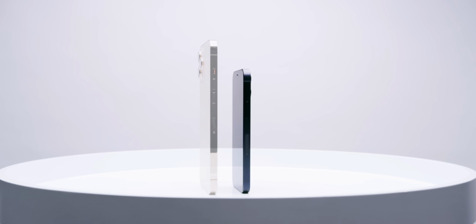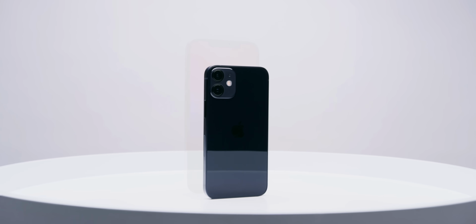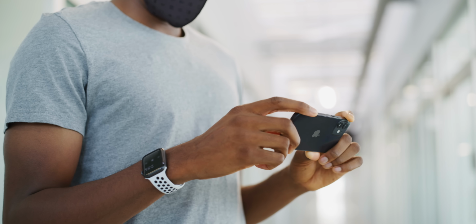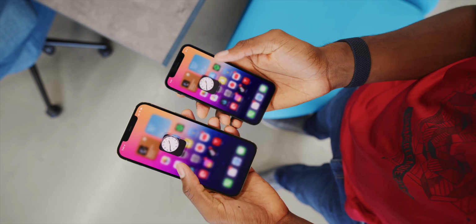To some way, it kind of represents sort of a little mini rebirth of this category of compact flagships, and hopefully others will follow. There's people with small hands and small pockets out there. Give them a great phone. They deserve to have a small, great phone.